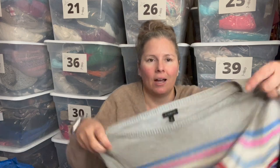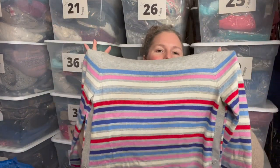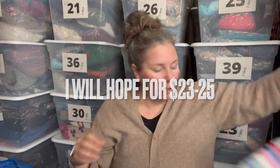This is from 2018. The comps I saw for this were not superb, like super low. I think I can get more, but I just think it's a really cute sweater, and I'm going to hold out for spring especially, and it's just a great lightweight sweater for someone this spring.